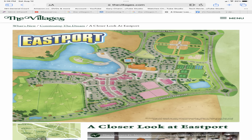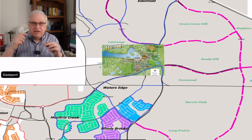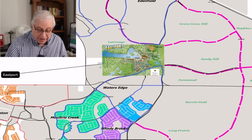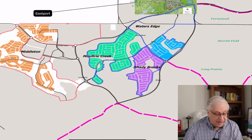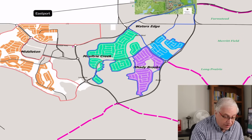But it also has baseball fields and even more recreation than what Sawgrass does. They've actually incorporated a bunch of things. And then there's like a golf training center. So a lot of people are looking for this new area to open up. South of that, they're building. A lot of us have heard about Middleton. That, again, is coded and shaded in that orange.